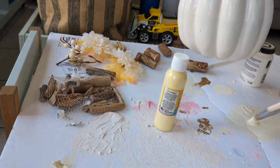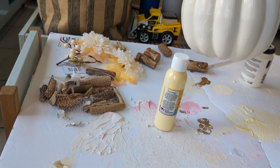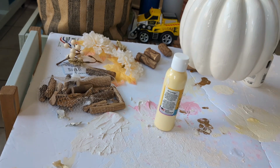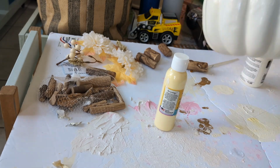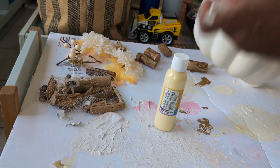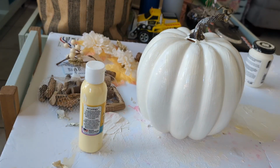I went in afterwards with a little touch of the yellow again, just to make it a little bit more ivory. The sheepskin is sort of like an off-white, so I'm just blending this in, but certainly this worked so much better than just plain acrylic paint, so I'm really happy that I went ahead and picked up the chalk paint.